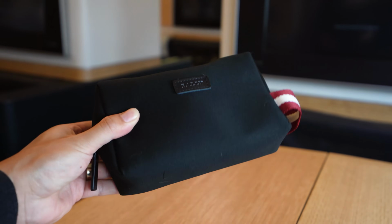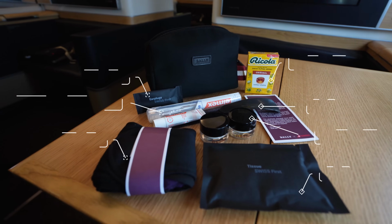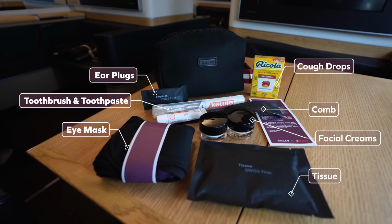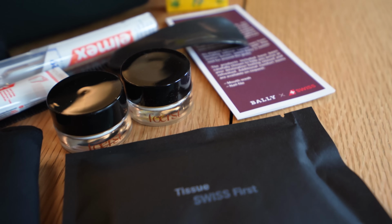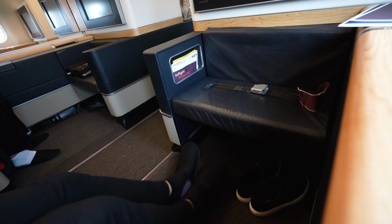Welcome to Swiss First Class on the A330, what promises to be a very nice flight. Let's take a quick look at what's included in the Swiss amenity kit. Inside, you have another bag by Bali, which holds all your standard amenities, but two bonus items are some Swiss Ricola cough drops and what appears to be both a comb and a shoehorn combined. You'll also receive a pair of these comfy slippers so you can leave your shoes off for the flight.